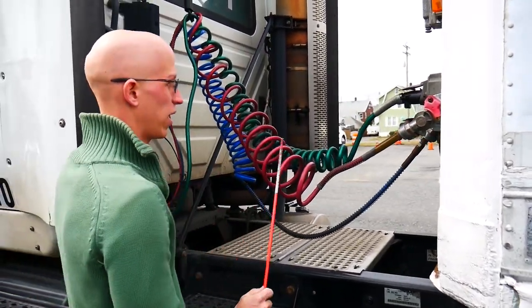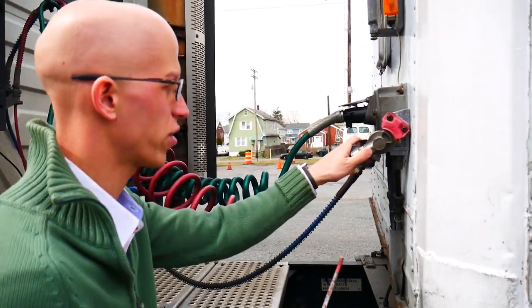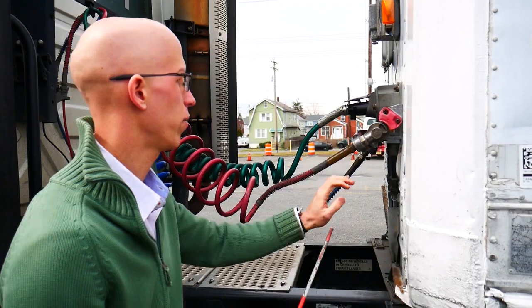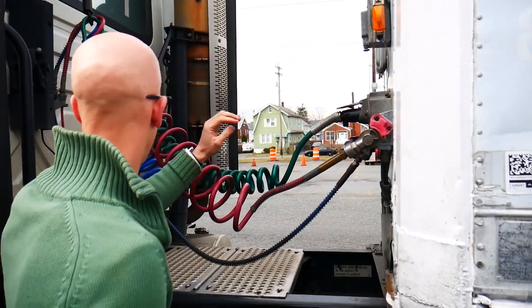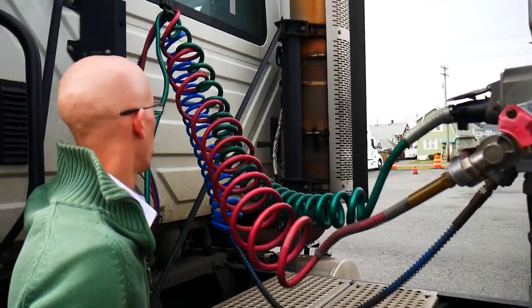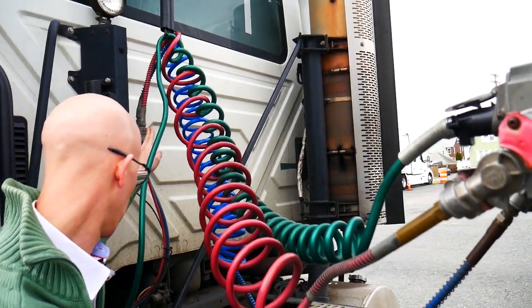Now we're going to talk about the connectors. So my air electric line on the trailer itself, my glad hands are secure, they're not leaking, and they're in place. My electrical plug is firmly seated and also in place. My connections on my trailer on my tractor are also not leaking, and they are in place as well.